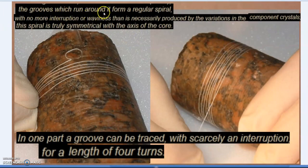So the grooves which run around it form a regular spiral with no more interruption or waviness than is necessarily produced by the variations in the component crystals. We'll examine that because it's just not correct. The spiral is truly symmetrical with the axis of the core. One part of a groove can be traced with scarcely an interruption, which means there are interruptions. Scarcely basically means a few or little, but there are interruptions. So the whole point of a fixed drill, the feed rate, that's just not true. So for a length of four turns, so 1, 2, 3, 4, and 1, 2, 3, 4. So that's Petrie got 4. Chris Dunn could get 5, sometimes up to 8.